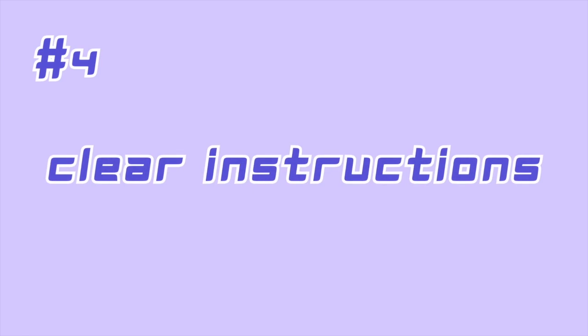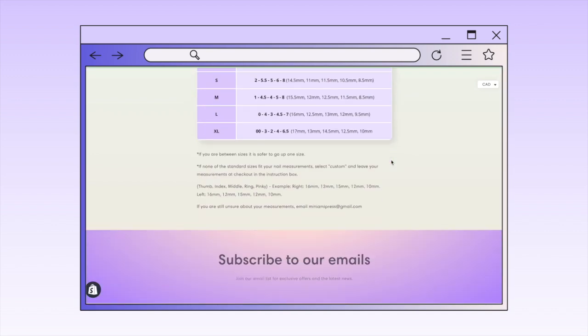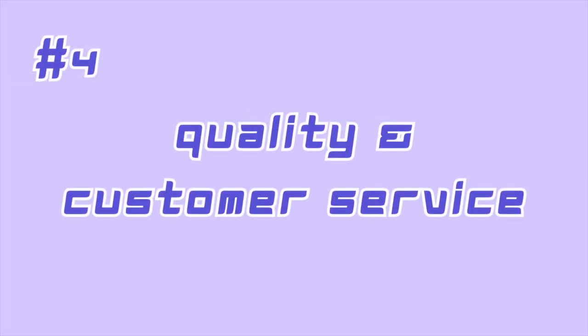Number 4, make it really clear on how to buy your nails. Have instructions in your social media highlights or somewhere on your website that walks the customer through how to size and how to purchase. The customer will be much more likely to purchase if they know exactly how it works and what to expect. Number 5, focus on customer service and product quality.